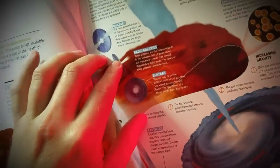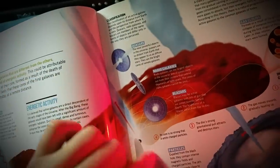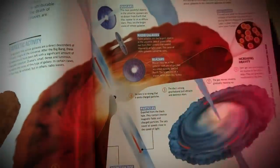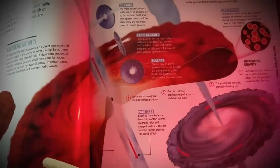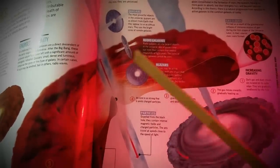And here, the classification of an active galaxy depends upon its distance from Earth and the perspective from which it's seen. Because of course these jets only point two directions, 180 degrees apart. So you can imagine they orient themselves in different directions. So quasars, they could be like this, in which case the most powerful objects in the universe, quasars, are so distant from Earth that they appear to us like diffuse stars. They are bright cores at the remote galaxies.